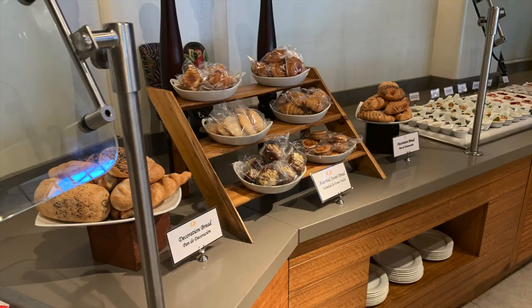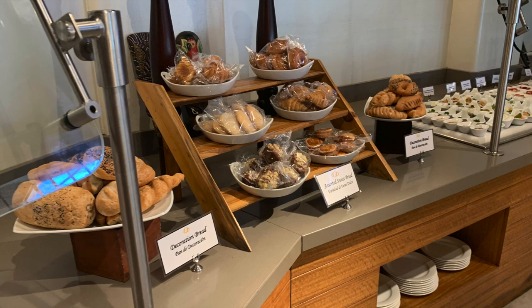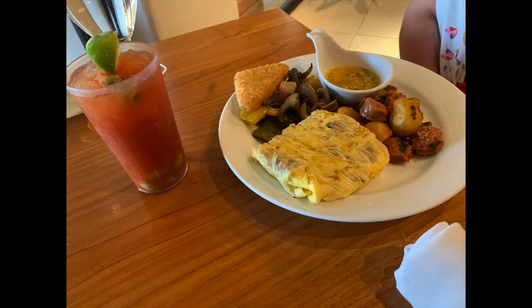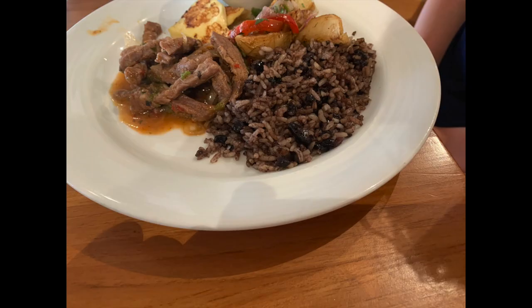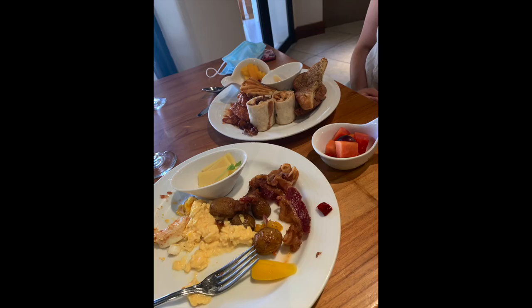The food is always so good. They've got fresh bread and fresh fruit all the time. At breakfast, you can get Bloody Mary, juice, alcohol, whatever you want at all times. They always have something different, just like this. But in the same sense, you're always going to have their staple, the rice and beans and the beans and rice. It is so good. They might have it every day, but it doesn't matter. You're going to eat it every day.